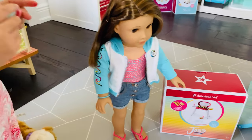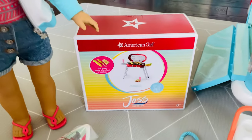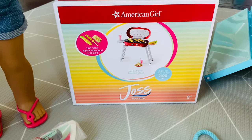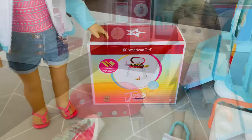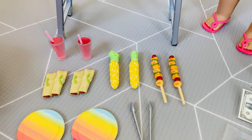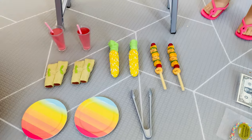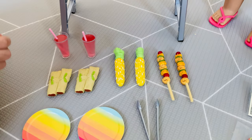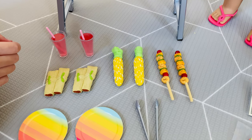All right, so now let's open up Joss's new item, and this is her grill. You ready to open it? Yeah. All right. Now that we've opened up Joss's grill, let's see what we have. Lydia, what do we have? We have some corn, and watch what this does. Well, we have some corn, and then what else do we have before we do anything?